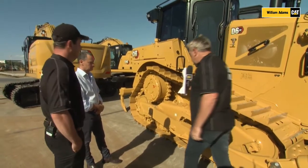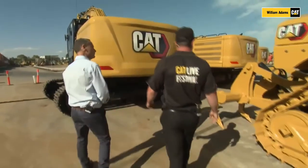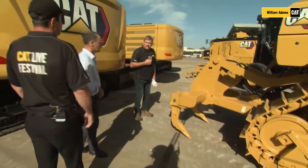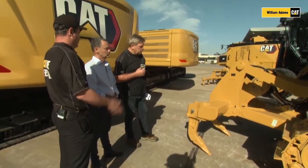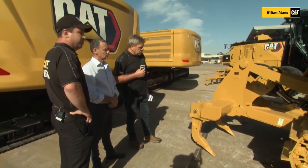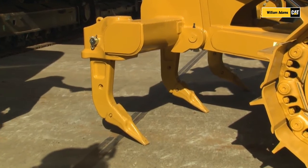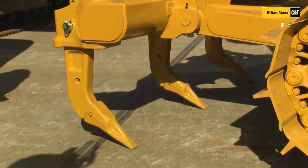Rippers out the back here. So ripping tight ground, like if you are trying to box out, you can pre-rip. So they'll go down to a bit over a metre. You can rip down and then box out with the blade after that. So they're designed more for just breaking up the material, and then you can dozer it out. Do you use these much, Glenn? We do use the rippers. We haven't got them on our machine because it's a swamp dozer, but we use them on our conventional machines the same as this, yeah.